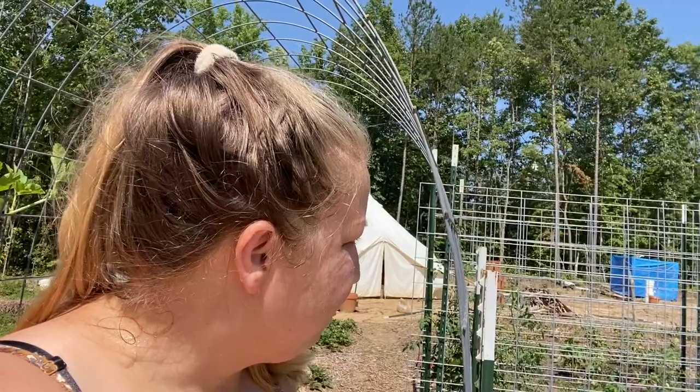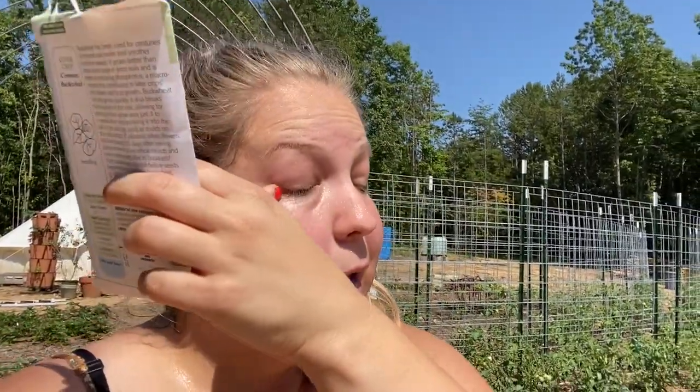Since we did just pick the potatoes, there is like a little bit of loose dirt instead of just like a layer of thick sand. So we'll see what happens. I have a lot of these, they were on sale, so I definitely can reseed it if they don't come up.